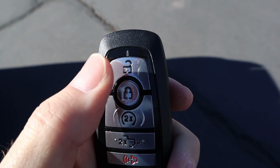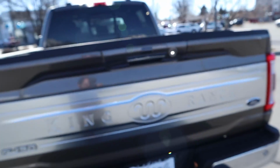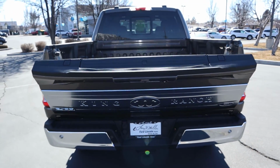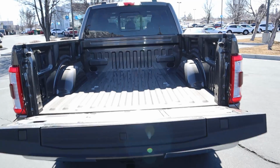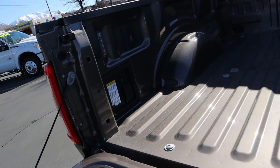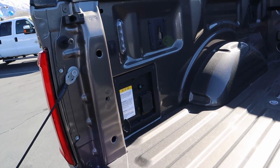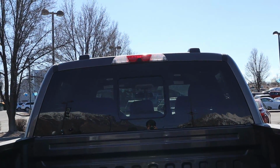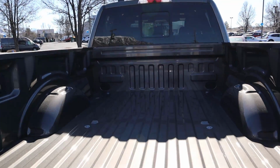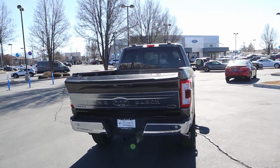So here's our key fob. We have our unlock, lock, remote start, and the drop down for the tailgate, which, by the way, we have a payload capacity of 1,393 pounds. And this one's got a 6.5 foot bed, if you're wondering in terms of the bed length. And then we've got the LED lights in the bed, the outlet as well, and the cargo light at the top. Nothing too crazy here. This one does have Ford's bed step system, and it's got the auto raise with the tailgate as well.